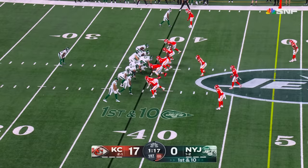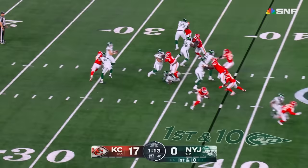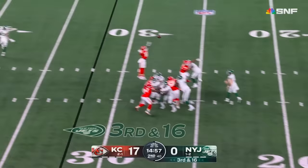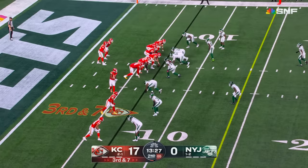So thanks, Mom, for a great career so far. A flea flicker here nearly turns into a sack. Wilson finally does get sacked. Second man through. Turbo set. Zach Wilson throws. It is complete. Tyler Conklin can't get there for the first down.